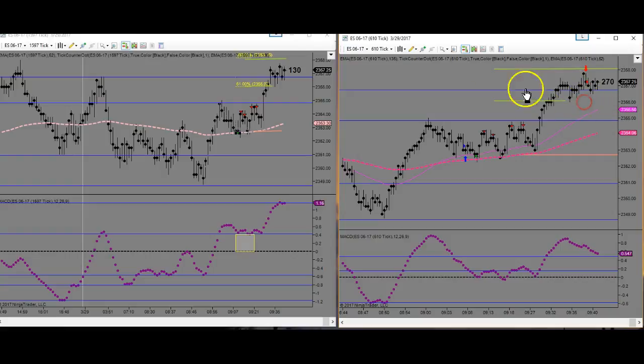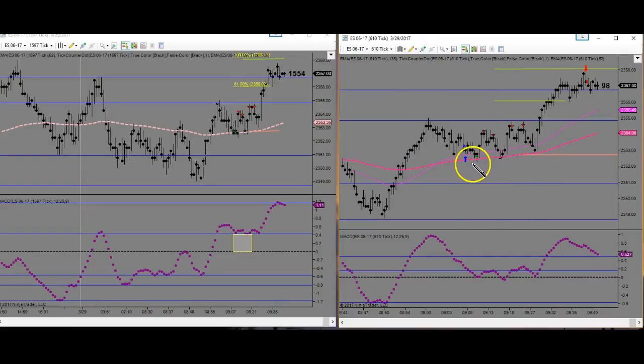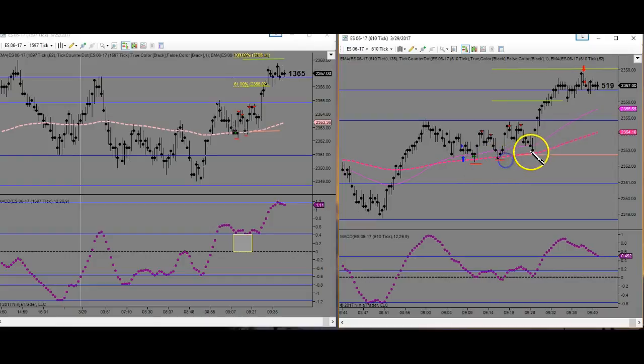This is a great place to, if you were, and you could see where I moved my stop up as we went along. We started off down here, moved it up to here, moved it up to here, moved it up here. And if I was still in this, I would still have it sitting here. There's a lot of strength coming to the upside in all of the EMAs. They're really lining up. You've got a lot of distance between them. So there's a possibility this could continue up.